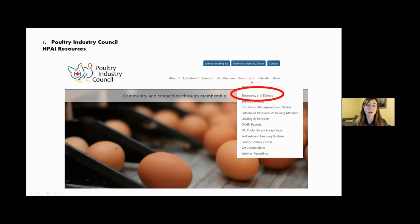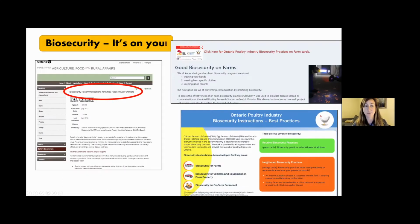Under our biosecurity and disease page, you're going to find all sorts of stuff. And specifically, at the very bottom of that page, you're going to find some of the resources and information about biosecurity. This is a conversation that we've been having for a little while now, about how that's the first line of defense for keeping your flock safe from HPAI.